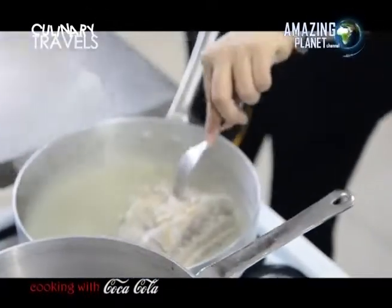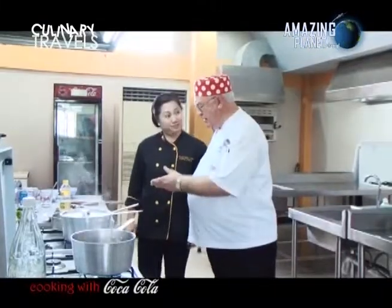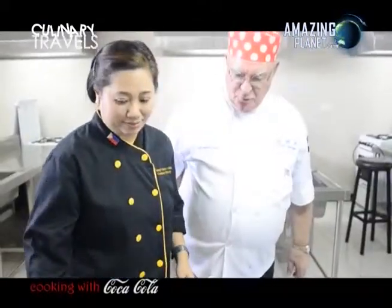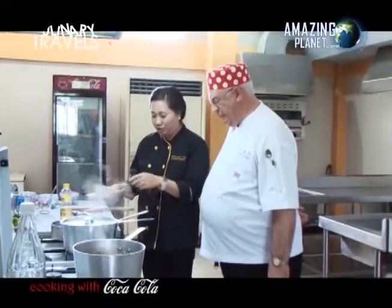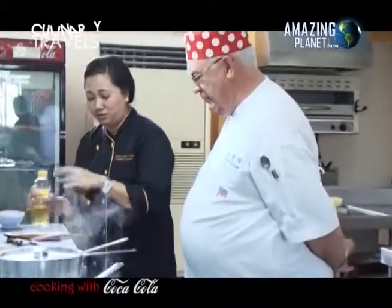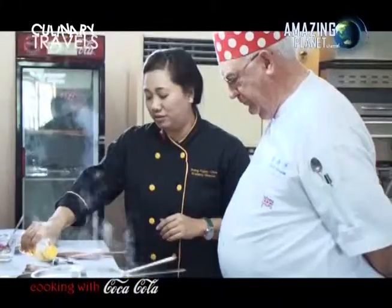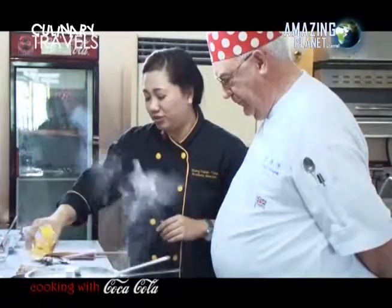Okay, I see that our pork is tender. And Shangri-La, the pork has now been cooked. Yes, this is the one we boiled a while ago. Right, what's the next step? So we will be putting this in hot oil just to sear it, to give it color, so that it doesn't look kind of pale. Just a little oil.